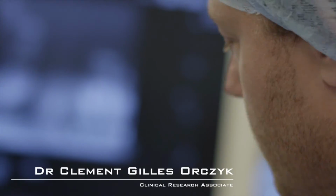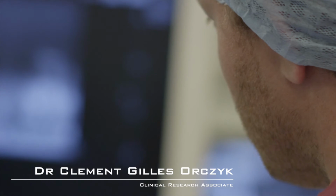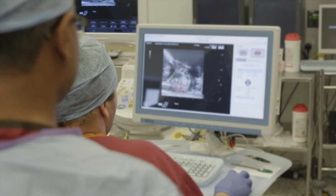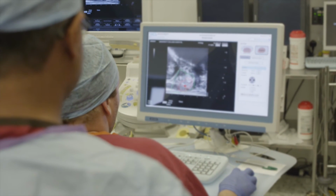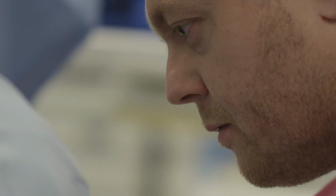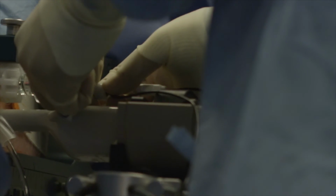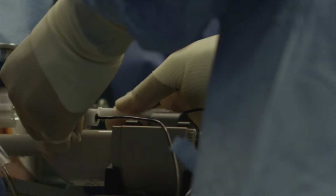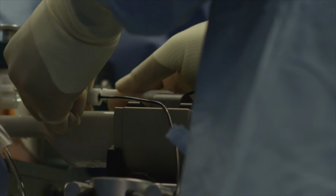My name is Clement Orzik. I'm a urological surgeon working in UCL division of surgery. We just finished a case using the NCAGE technology, and I think we did very good treatment. We cover the whole area of cancer using the NCAGE technology because we were very precisely pushing the coil just behind the capsule. So I think it will be a very good treatment, and because we spare, I think, 2/3, maybe 80% of the gland.